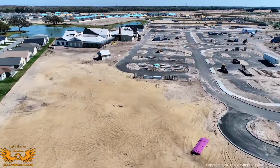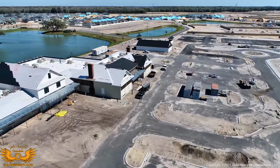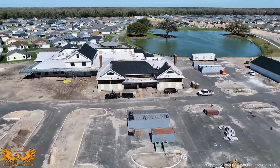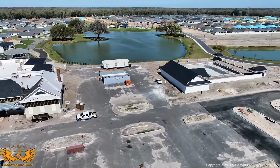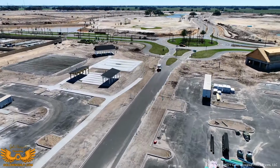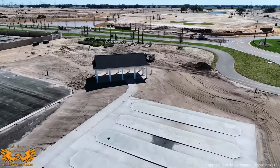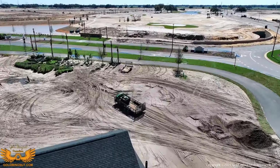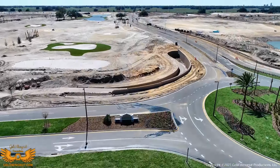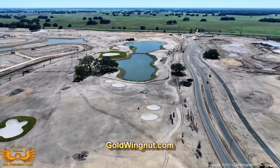As we swing back around, we'll take a look at the Azeel Recreation Center. They're putting the shingles on the roof now. Here we have the sports pool and the location for the pickleball courts, the bocce and shuffleboard courts. Heading out over the Laurel Oak 9, you can see the sand traps are now full, and they're putting sod around the traps and the greens.